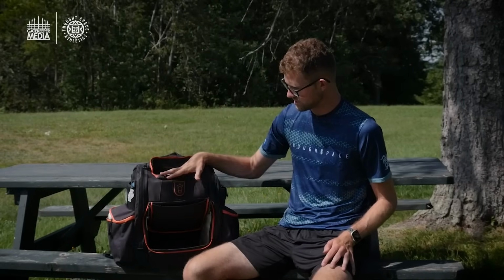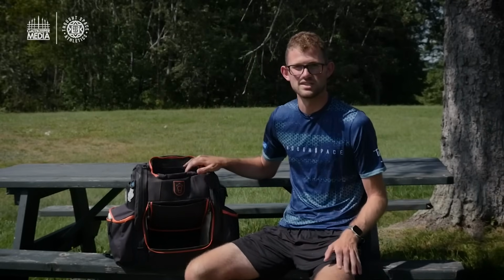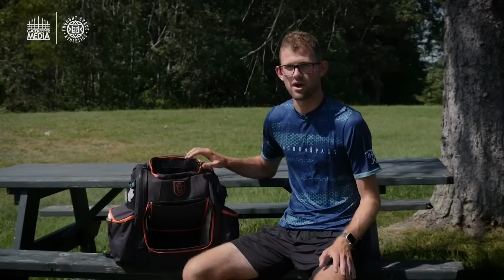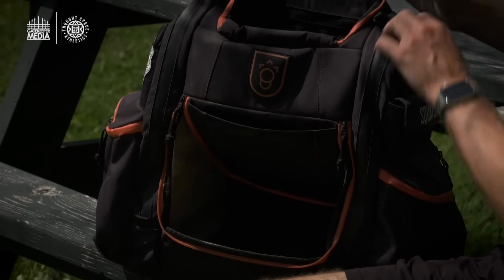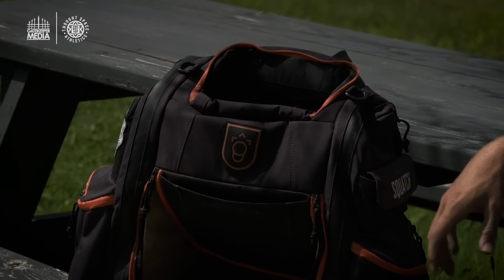A few other things is just this nice little Squatch bag. Really nice to utilize the storage space because I like to throw a lot of discs, and I'll even put in more backups if I want to kind of repeat certain shots during a practice round. So the extra storage space on the sides is really nice. Huge zipper pockets and the little phone case, which is a nice little feature there.